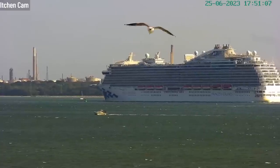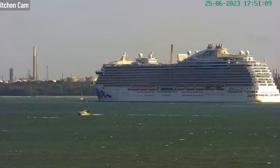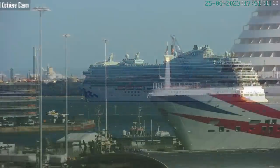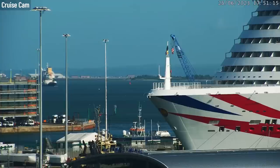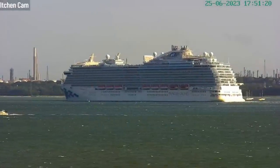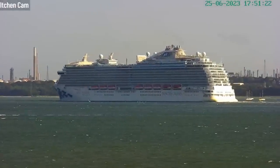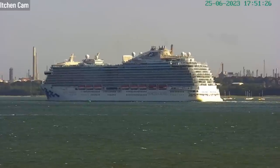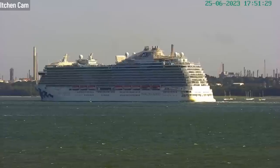We will see, ever so shortly, Norwegian Prima. She's on the turn in the swing ground. And Arvia. That's the bow of Arvia, so we can see her there quite easily. And this is Regal Princess going down Southampton Water. Arvia due to depart at 6, and look at the Norwegian Prima already on the move. So they're quite thick and fast this evening. Luckily I managed to get back in time.